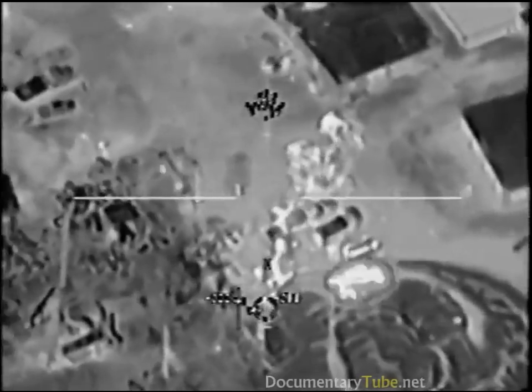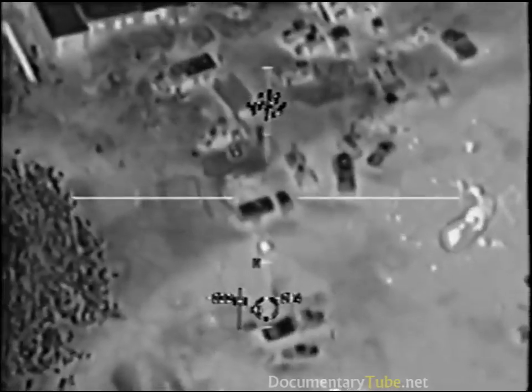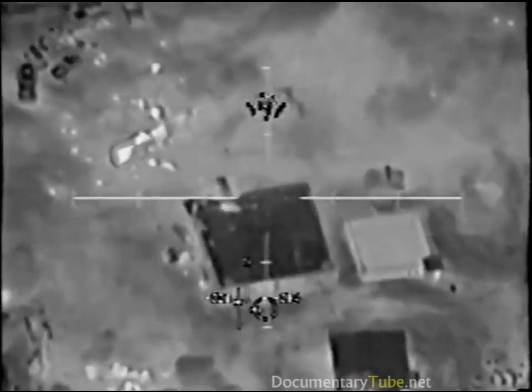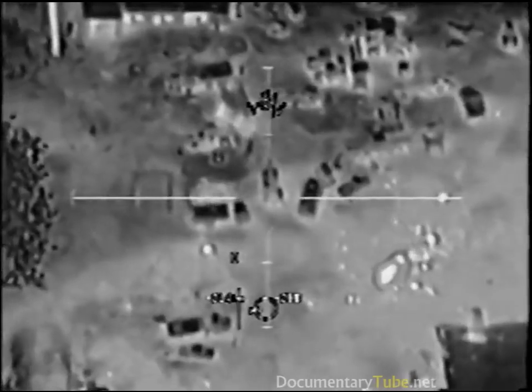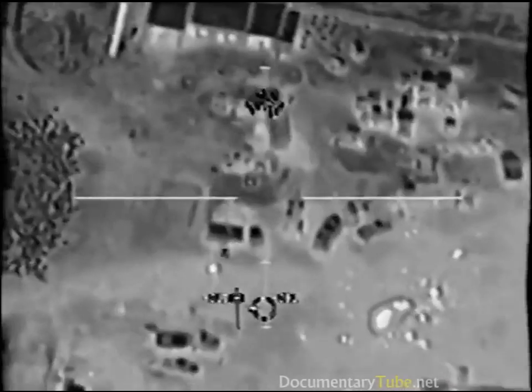Right, he's running into the mosque. The mosque. Get ready! Go into the building to put the 105 in. Stand by. Wildfire, we cleared on the building. You're cleared on the big square building. You can go ahead and level it. Roger that.